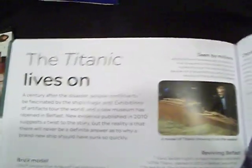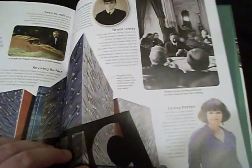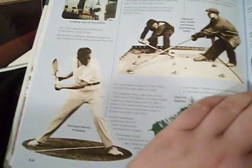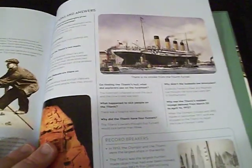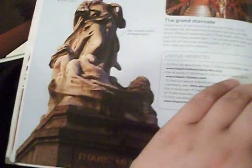But this one here, the Titanic lives on, this is a new section. This is a new part of a new section of the book. And this section here, the Did You Know, is also a new section to the book. And I think there is a timeline in that other one, but this one's got more stuff to it, and find out more. This is a new section, new part. And look right here, Titanic model.